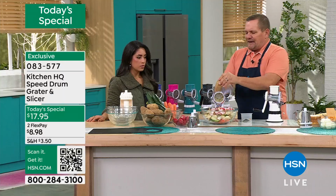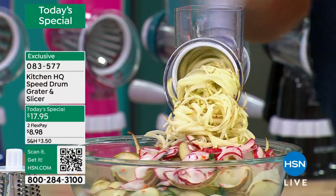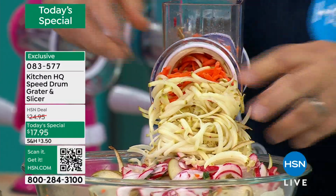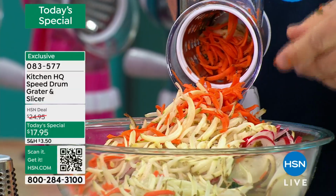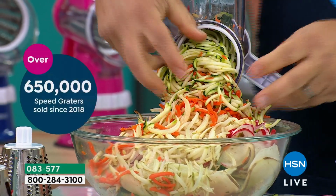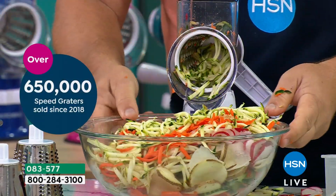You'll do potatoes for potato pancakes. This is fantastic. Hash brown potatoes, sharp cheddar cheese, Parmesan cheese. You can grate carrots, coconut, chocolate, and everything comes out of the chute. It goes right into the bowl in front of the machine. How about zucchini for zucchini bread or zucchini muffins? And if you want a finer grate, all you do is change out the drum in the machine. But look at that. Everything goes right into the bowl in the front.